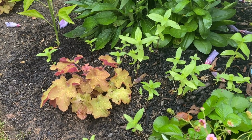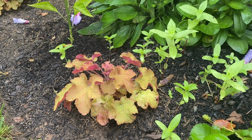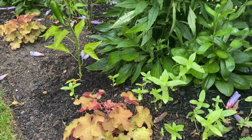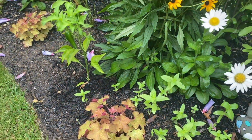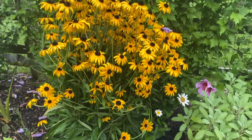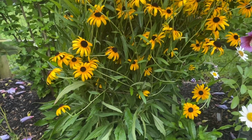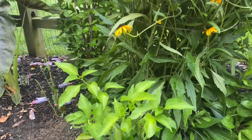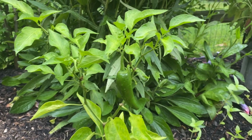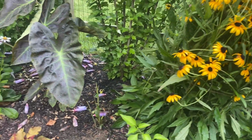I have some more zinnias, and this is a caramel heuchera. I just added this a couple of days ago in one of my videos. I love that caramely color. I just think it looks beautiful for fall, kind of transitioning you into fall with that color. Black-eyed Susans that I've also tied up so they're not flopping all over everything else. And this is a jalapeno plant. I've been picking jalapenos off of my plants. I have another one behind me that I forgot to show that is doing really well.